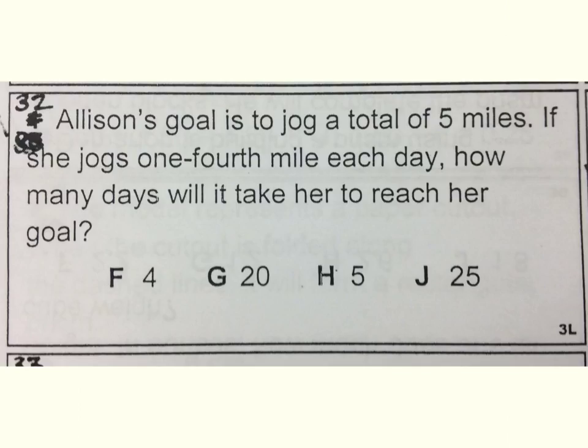Number 32. Allison's goal is to jog a total of 5 miles. If she jogs 1/4 mile each day, how many days will it take her to reach her goal?